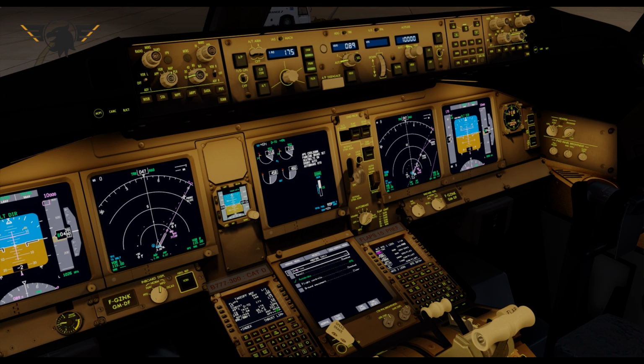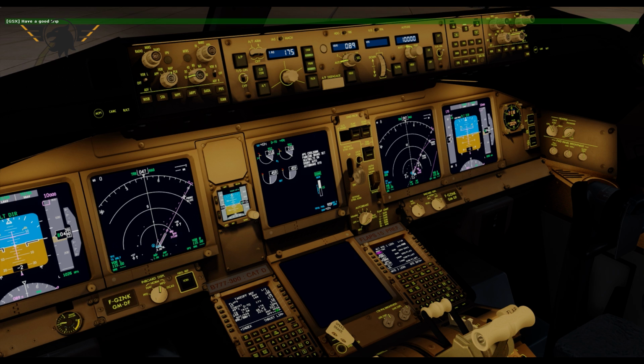So anti-ice is not required at the moment. It's 12 degrees, no visible moisture. Recall is checked, nothing. Flight controls checked, ground equipment's clear, and that is the before taxi checklist complete.